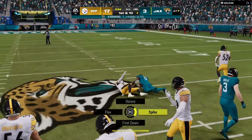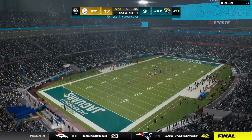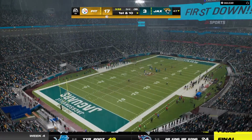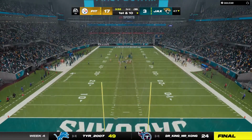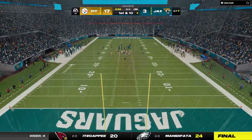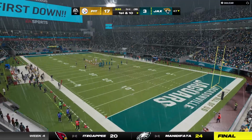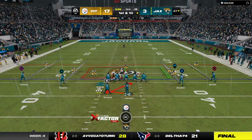And able to get this one across the 45 before he's brought down. 45 yards rushing for him now. He's only carried the ball 4 times. Back-to-back good plays have him on the move on first down.